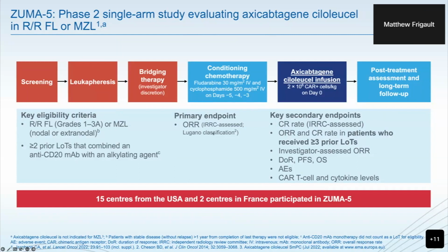The primary endpoint here is overall response rate. Patients are allowed to receive bridging therapy at the investigator's discretion. They get standard conditioning lymphodepleting chemotherapy of fludarabine 30 mg per meter squared, that's if you can get it these days, and cyclophosphamide 500 mg per meter squared. And then they receive 2 x 10^6 CAR-positive cells per kilogram of body mass on day 0. Other secondary endpoints include CR rates, overall response rate, and CR rates in patients who receive more than 3 lines of therapy. Again, other things like duration of response, adverse events, and safety.